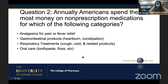Is it analgesics for pain or fever relief? Gastrointestinal products? For example, there would be heartburn and constipation. Respiratory treatments, cough, cold, and related products? Or is it oral care with toothpaste and floss and other things of that nature?